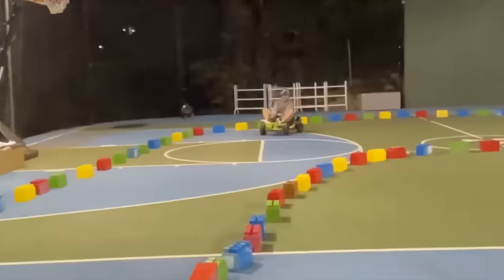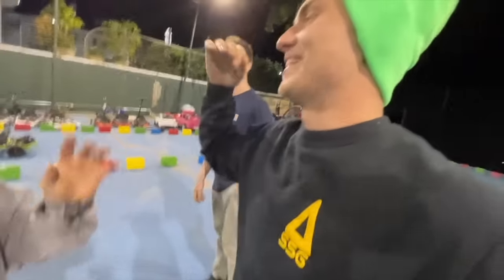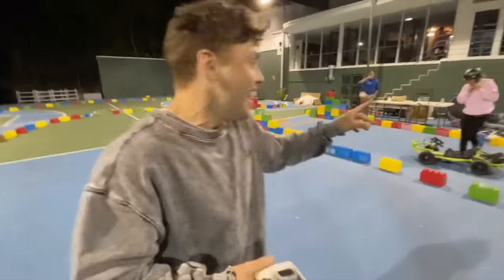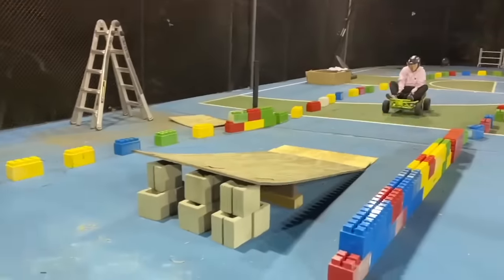Absolute jumping machine. No way. Dude, there's no way. It's more than we've ever dreamed. You're going to laugh more because Stove hits it. Yeah, Stove hit it. Everybody hit it. It's unreal. This is not safe. We need a real ramp. No, yeah, this is so safe. Andrew, let's build a ramp tonight.